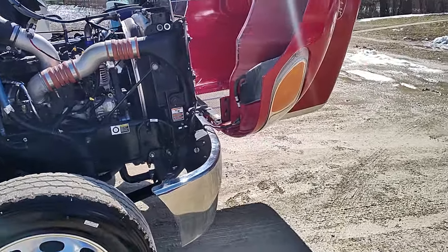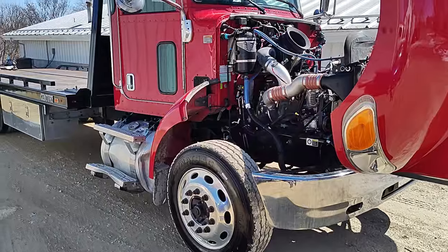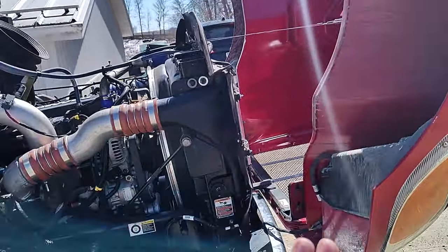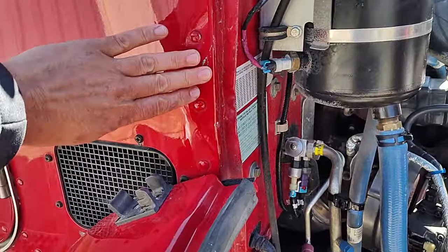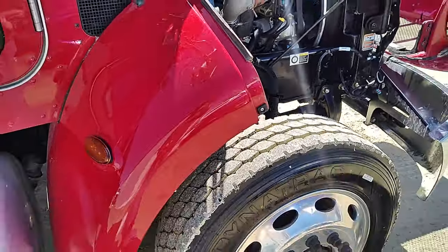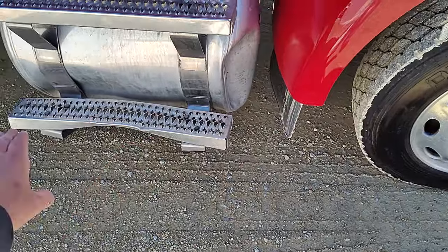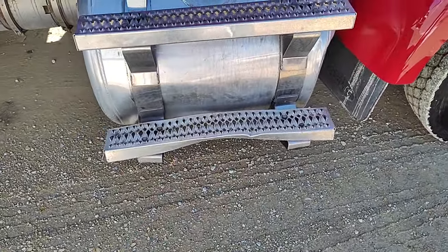Apologize, it's a little dirty here. It's spring in a gravel driveway. So, a couple things to note on this truck. First off, when the hood was hit, it was hit on this side. The hood was pushed back into here, so this is bent over just a little bit right there. This fender extension was also replaced, and then you can see the fuel tank has got a couple dents in it, and then the bottom step is damaged. Top step is fine, bottom step is damaged.